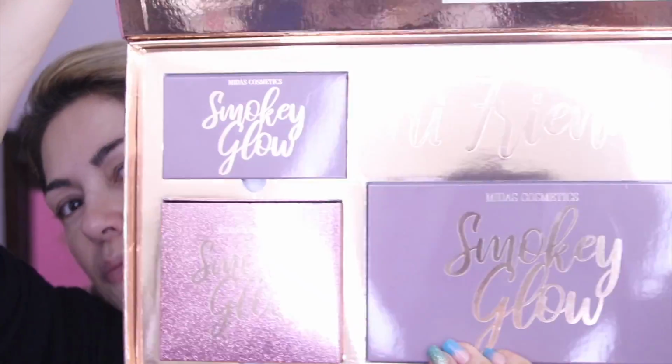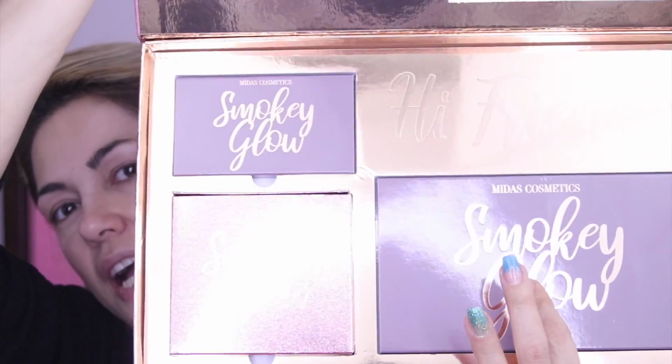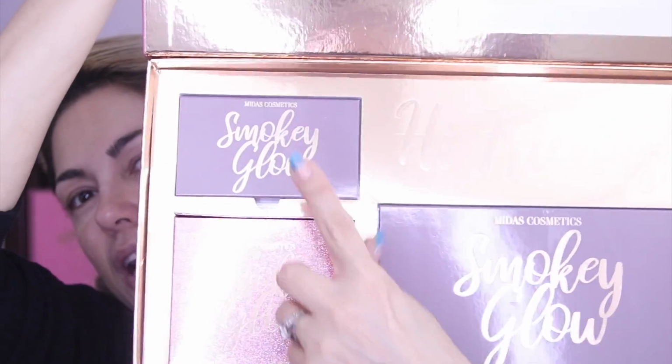All right, so now that we're close, I will open up the Smoky Glow box, and this is what it looks like on the inside, the PR box. It comes with the eyeshadow palette, some lip glosses, and some highlighters. So I'll be unboxing those as we go along. So let's start with the eyes as usual. And this is the palette.